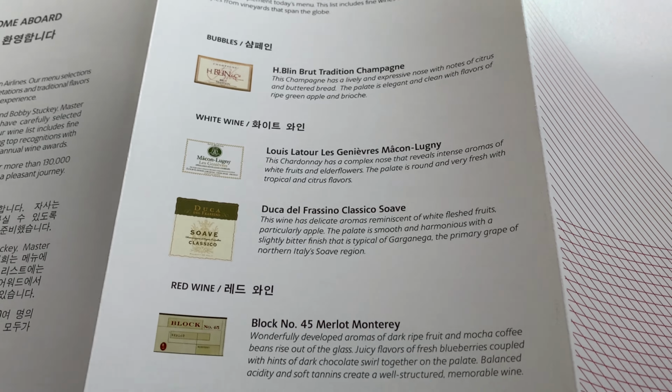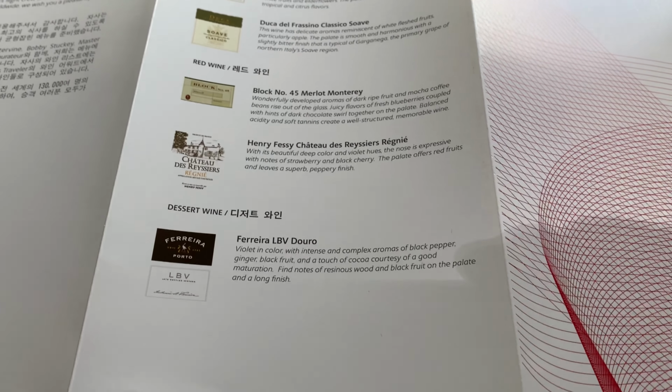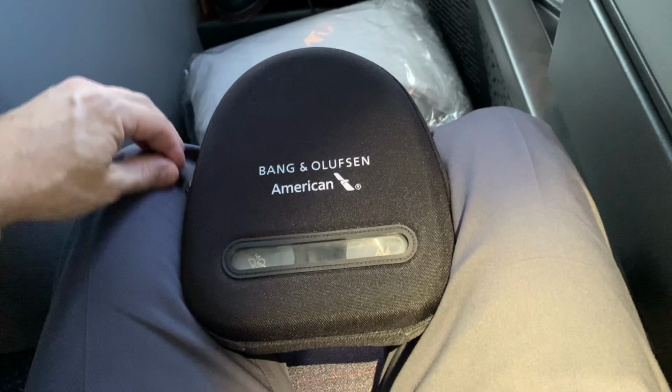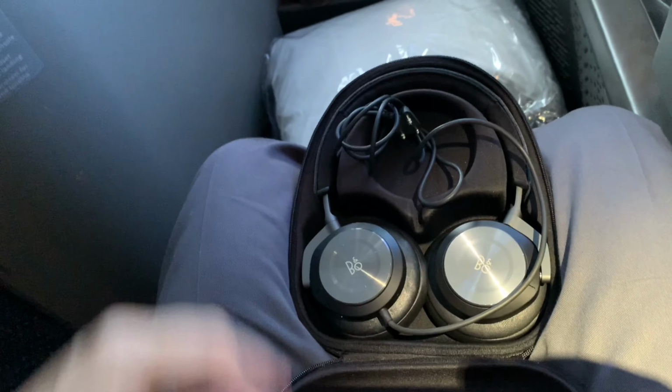For champagne, American offers H. Blend Brut. Alas, despite a mostly empty business cabin, there was no pre-departure drink. They did, however, come around to deliver a pair of Bang & Olufsen noise-canceling headphones.